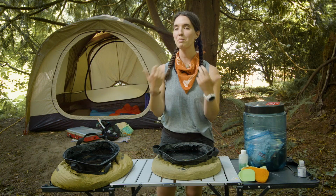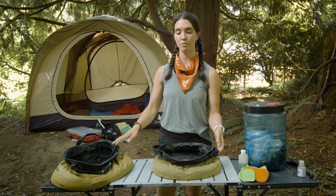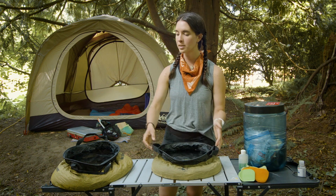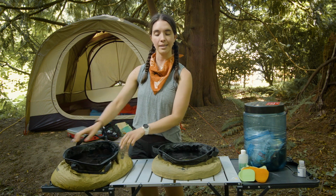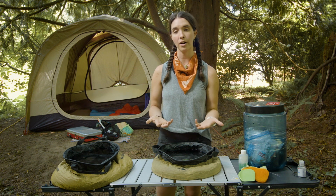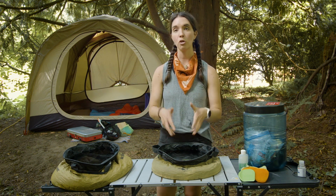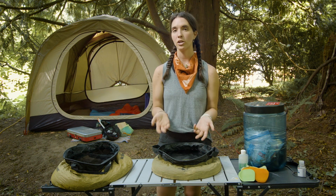There are a couple methods for cleaning your dishes, and one is to get a collapsible sink like the ones I have in front of me. So this is a smaller sized collapsible sink, and this is a medium sized collapsible sink. These are great because they pack really small and they hold a lot of water. If this is how you are washing your dishes, then you can just put all your soapy water in your dishes in here and wash them that way.